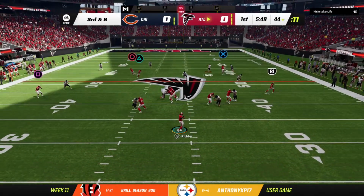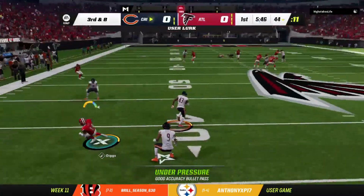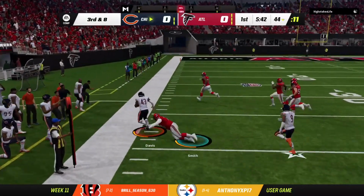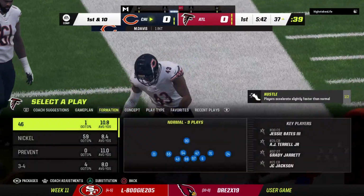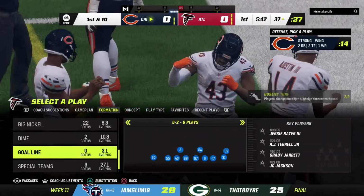Looking to throw. Looking for Diggs, and it's intercepted. Picked off by Michael Davis. It's no secret he's had trouble this year with interceptions, and this is a bad start for him. First drive, throwing another pick.